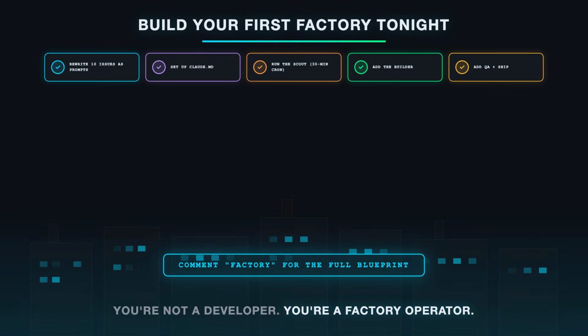You're not a developer anymore. You're a factory operator. Start building tonight.